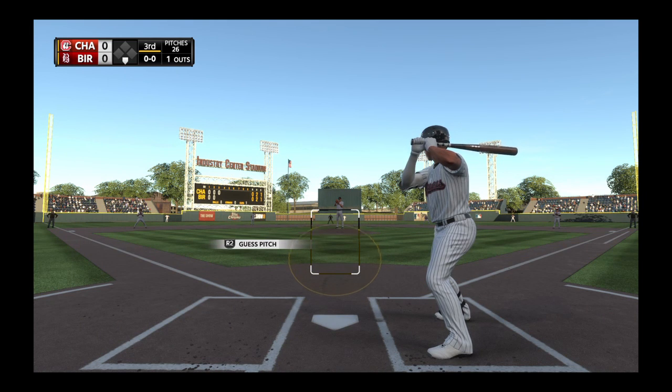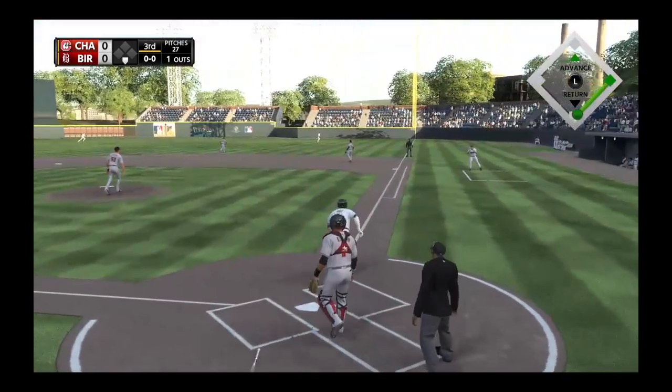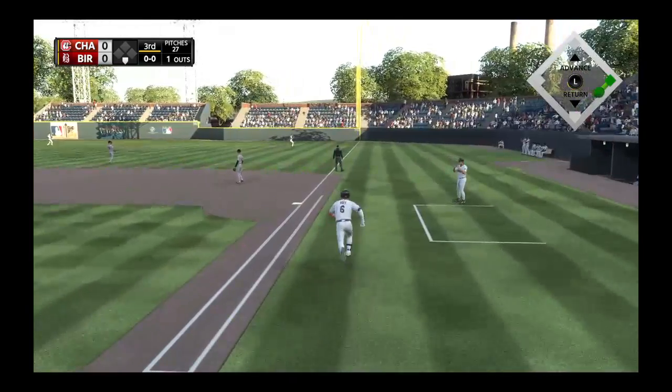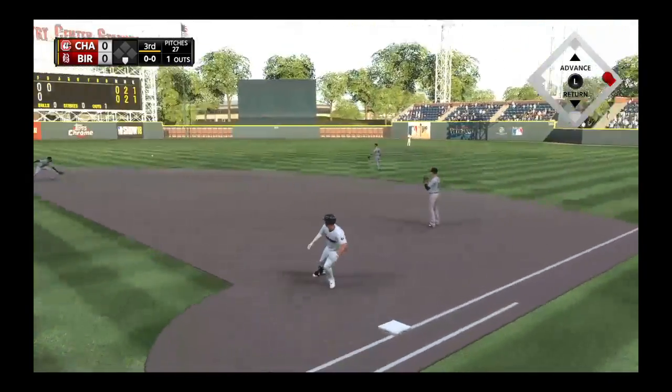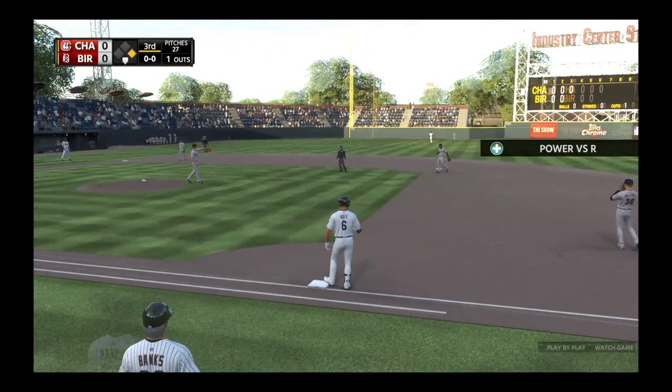At the plate, number 6. 0 for 1 for him here in this one. He pulls this one into right, and that's into the outfield for a 1-out base hit. Hey, after that hit right.